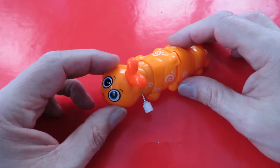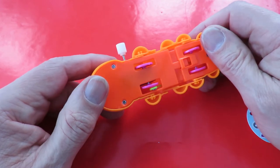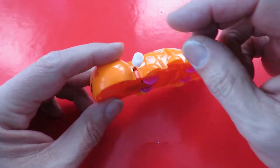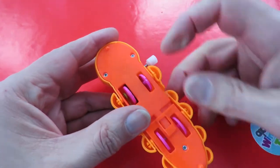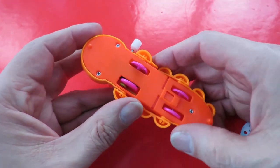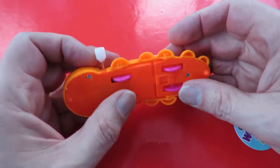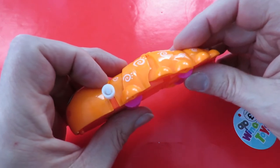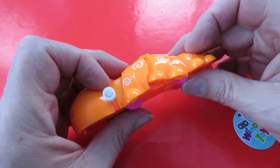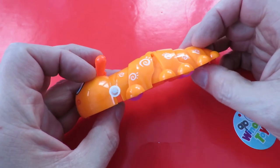I've had something similar before that I bought in a charity shop, but I just like the way it works. We've got an ordinary wind-up motor that drives these wheels, but as the wheels go round, they've got this lever attached to the side, and that pulls the back of the body in and out. So it gives it this rather nice caterpillar effect.